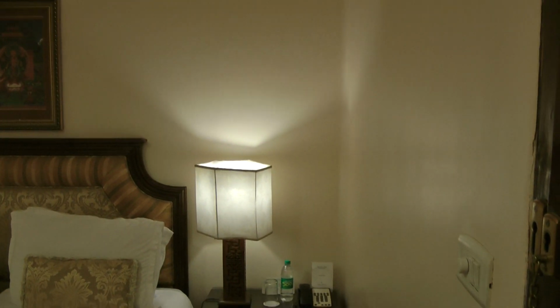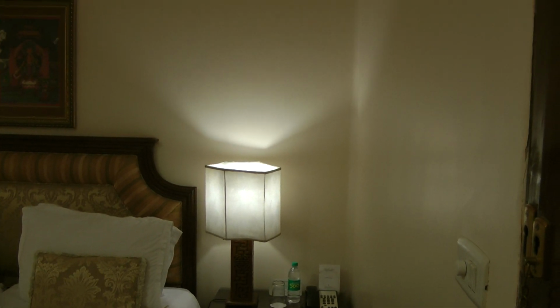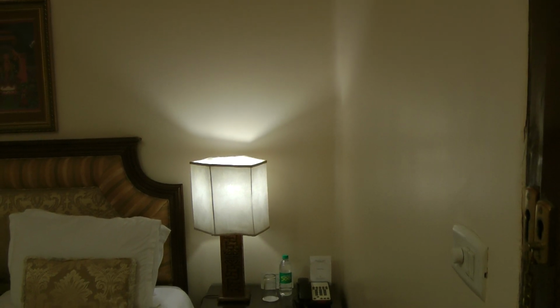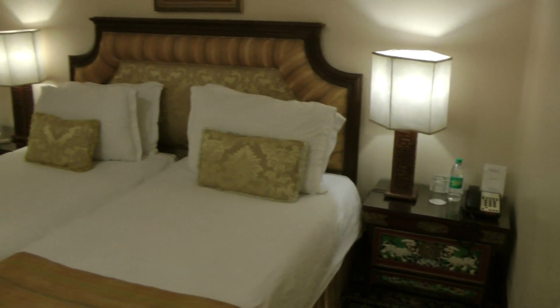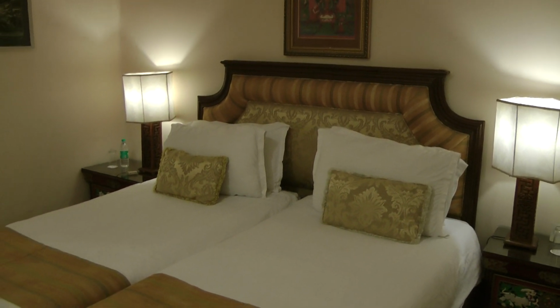Well, after a long and tiring journey, we have arrived at the Elgin Khill Hotel in Gangtok, which is the capital of Sikkim. And this is room 505. So it's got a nice big double bed.